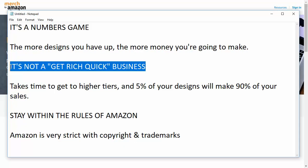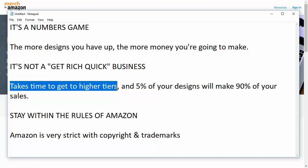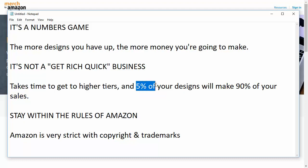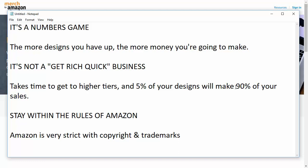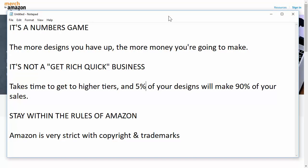The second thing is, it's not a get-rich-quick business, okay? It takes time to get to the higher tiers where you can upload more shirts, and 5% of your designs are going to be making 90% of your sales. At least that's what I've found. That's an approximate number. If you've ever heard of the 80-20 rule, then 20% of your products will make 80% of your sales, 80% of your revenue. It's more like 5-90 or 5-80 with Amazon, because not only is there a lot of competition, but there are also holidays that come up. So if you have a bunch of Christmas shirts up, you're going to be making a lot more Christmas sales than anything else, with those Christmas designs or Halloween designs or designs for St.